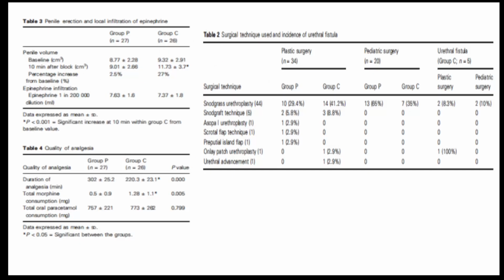So if you look at group P, the baseline was 8.7 cubic centimeters. That increased to 9.0 after the block. However, if you look over here, 10 minutes after the caudal, the penis swells to nearly 12 cubic centimeters, and this is a statistically significant difference. And then if you look at table 4, the duration of analgesia was significantly longer in group P. Obviously, they didn't add an additive to their caudal here.